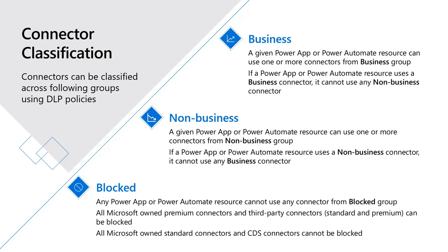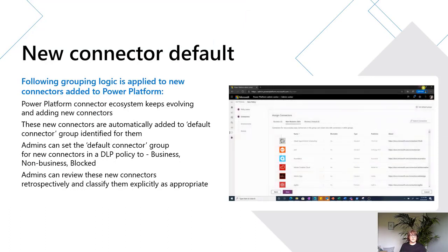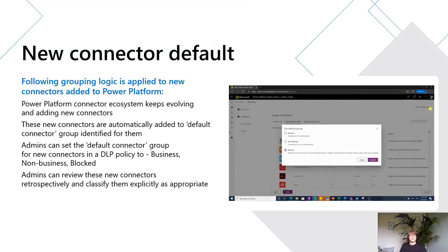However, Microsoft-owned standard connectors such as Office 365 and native Power Platform connectors, as well as the Common Data Service, are not blockable and can only be classified as business and non-business data. For each DLP policy you create, you will specify a default categorization setting for new connectors. All three categories, business, non-business, and blocked, are available for you to choose from.